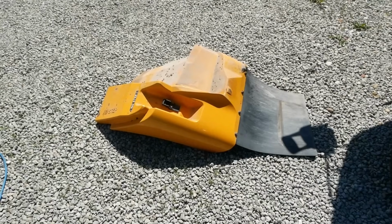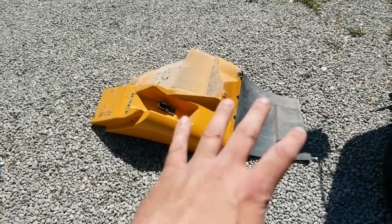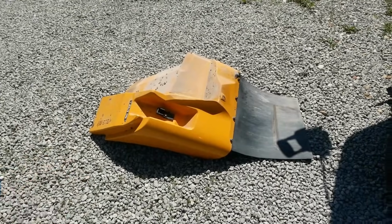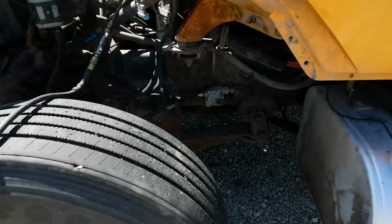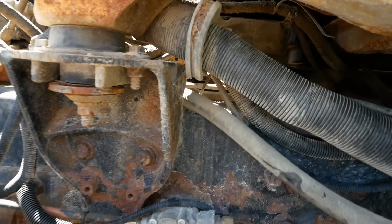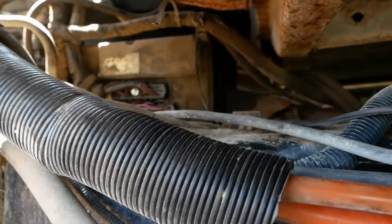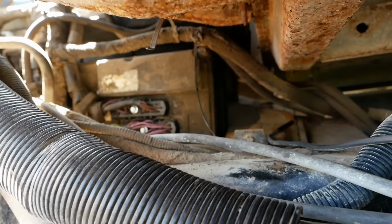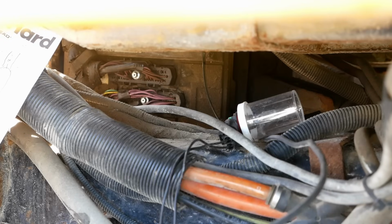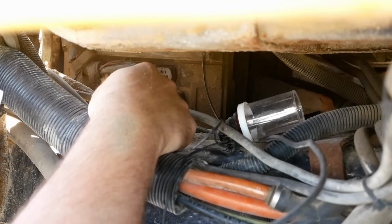I called in a local Rust Belt shaman to recite some secret incantations. And long story short, I got the fender off without breaking any bolts. And that allows me to access, maybe, if you can see it, the ECM connectors. All right, part of the problem is I had the wrong wiring diagram. Finally found the right one.